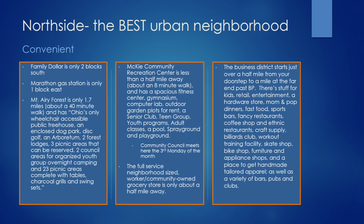There's stuff for kids, retail, entertainment, a hardware store, mom and pop diners, fast food, sports bars, fancy restaurants, coffee shop and ethnic restaurants, craft supply, billiards club, workout, training facility, skate shop, bike shop, furniture and appliance shops, and a place to get handmade, tailored apparel, as well as a variety of bars, pubs, and clubs.